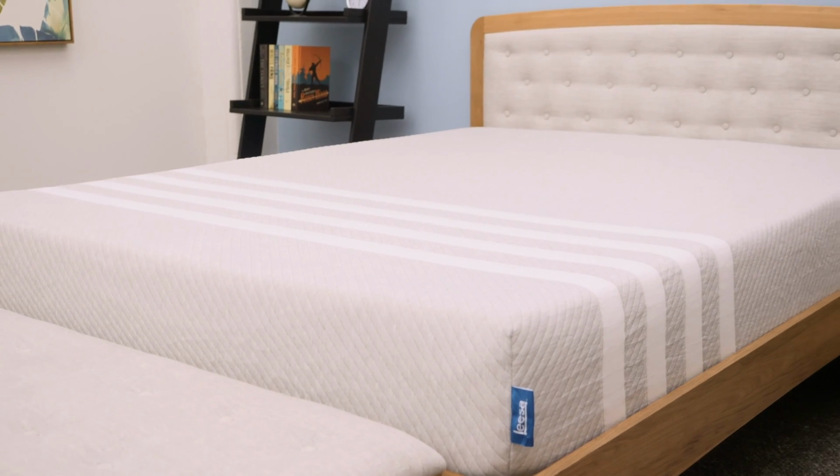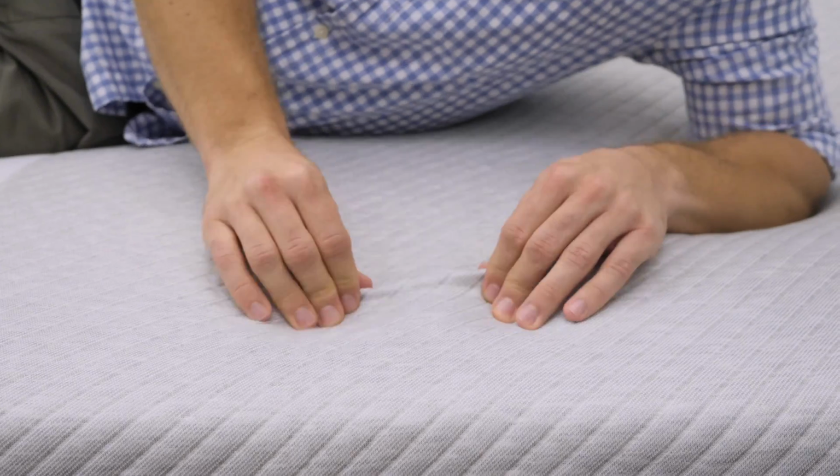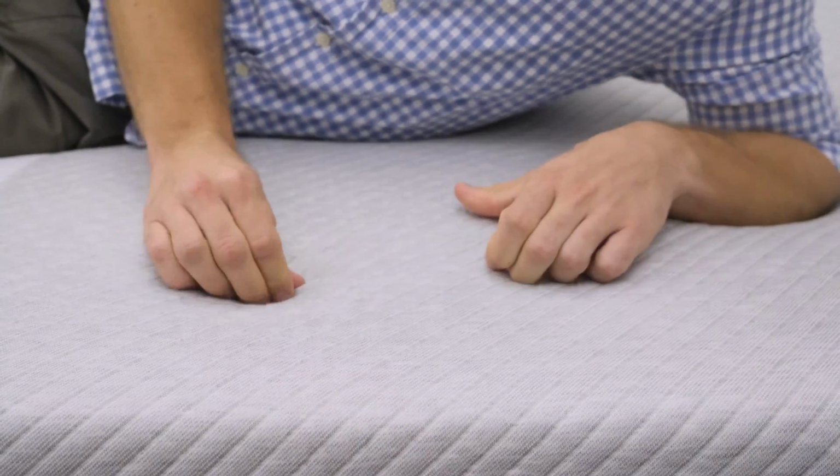Now the Lessa is also an all-foam bed-in-a-box, but it is not flippable, so only one side up. If you do want to rotate the mattress, you're able to do that, but do not flip it over. You're going to have a much different feel. Now the cover of the Lessa is also a polyester blend. Again, has that cozy feeling to it.